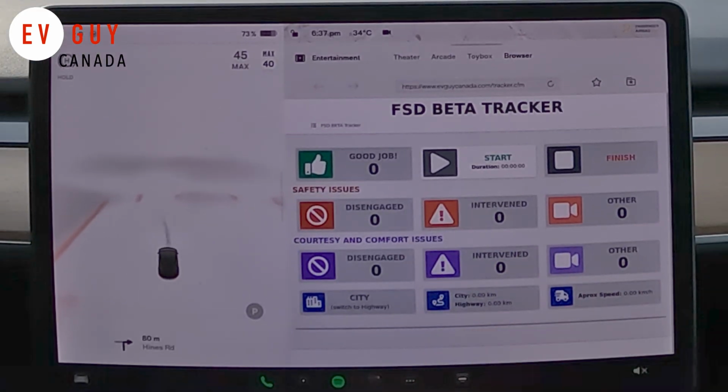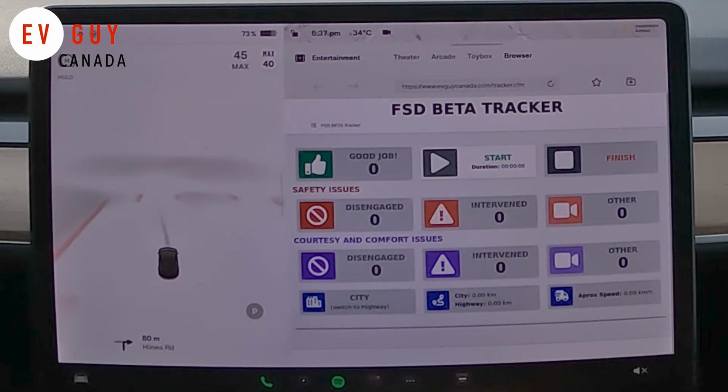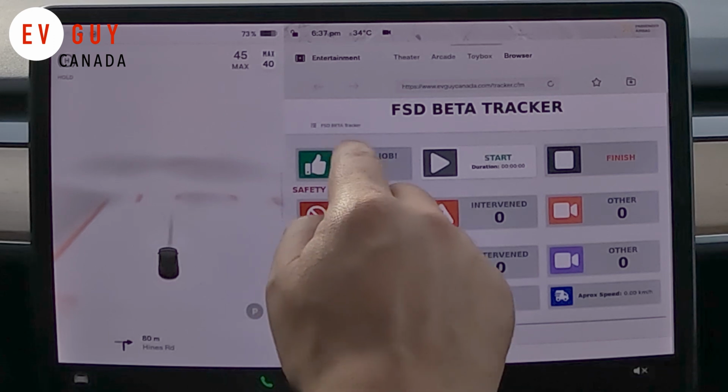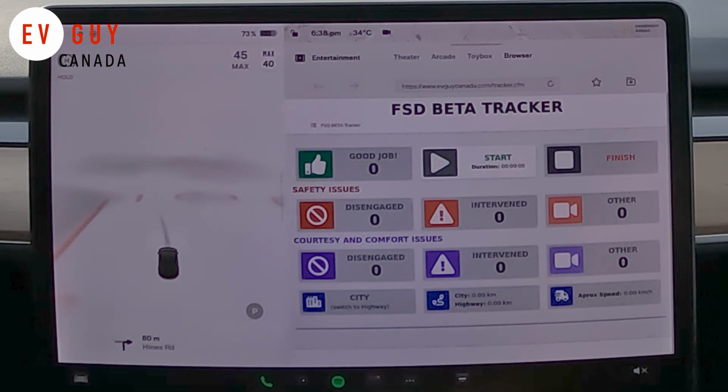Anyway, I've been iterating on this, building this, and I keep adding features to it. Lots of scope creep keeps making this take longer to develop, but I'm pretty happy with it. Right now, the features this thing has: I won't hit it yet, but when I hit start, it'll start clocking how long I'm driving. As I'm driving, whenever there's an issue, I will just click here and it will save the date, time, GPS location, whether I was driving city or highway, as well as the approximate speed. All of that will be saved for each click. And then it has a summary at the end that you can see.